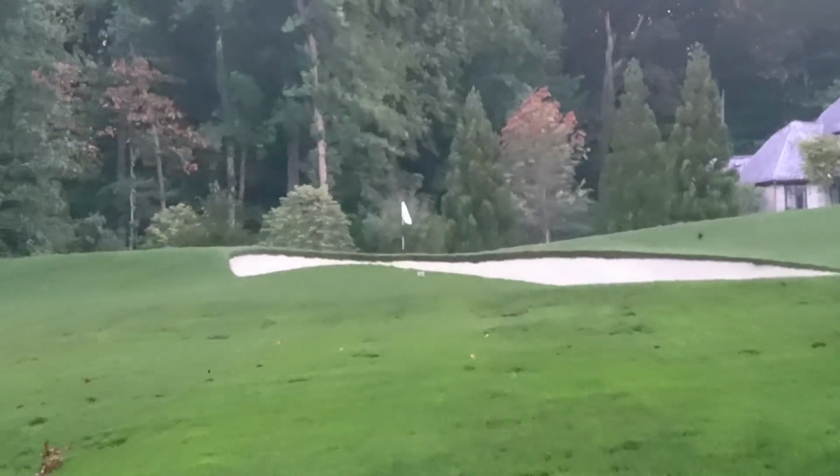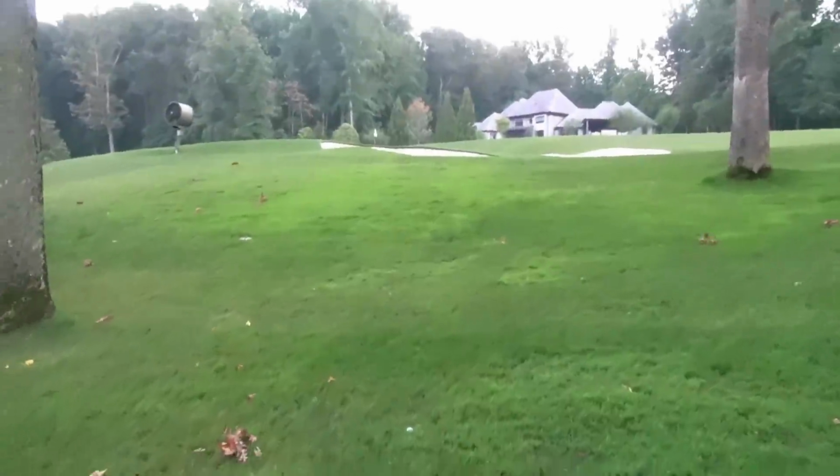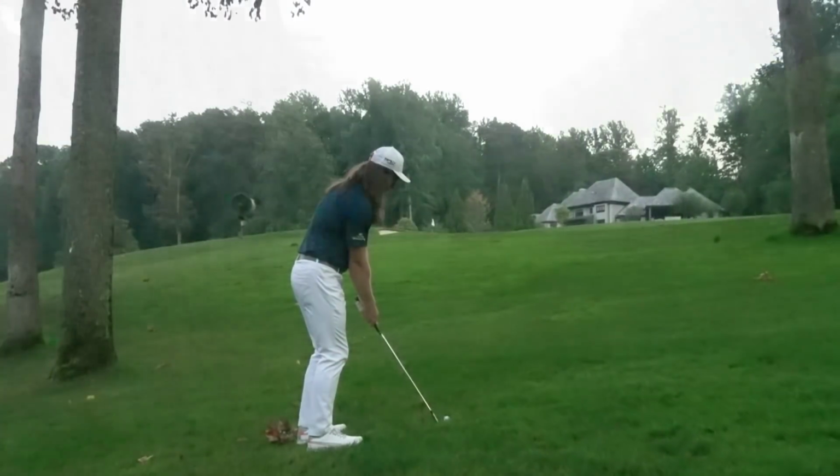All right, so I pulled this one a bit left, almost got to the green. I think it caught some trees on the way down. So I'm going to be hitting a 62-degree wedge and see if we can get this up and down.